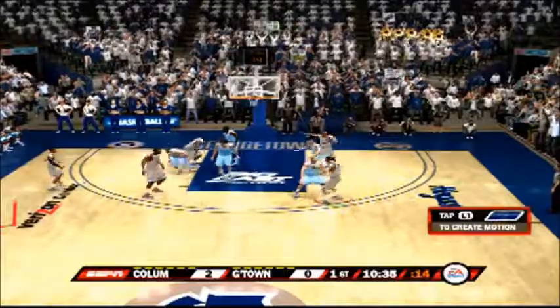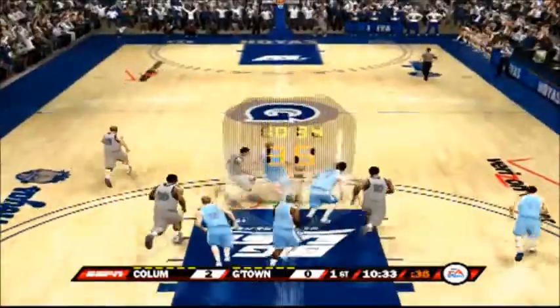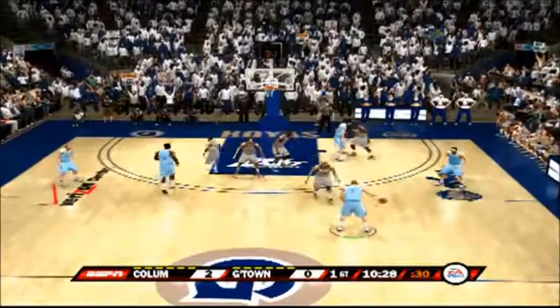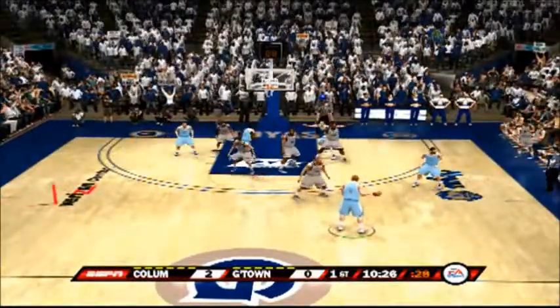Fakes it. The freshman's a bit careless with the ball. Dick, I'm really impressed at how quickly they get back on defense. I'm more impressed with how quickly they respond to the correct rotations.